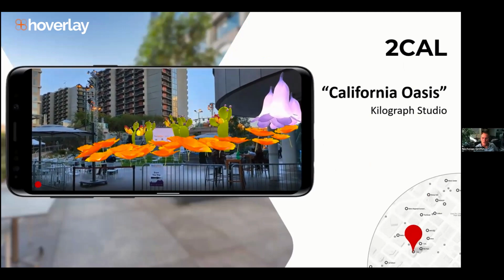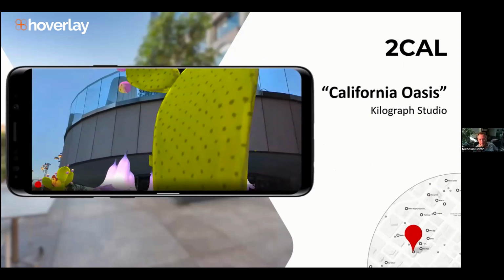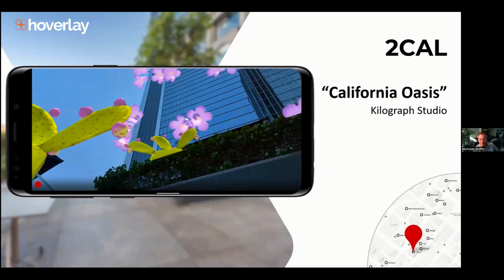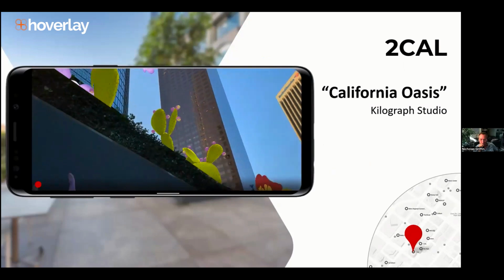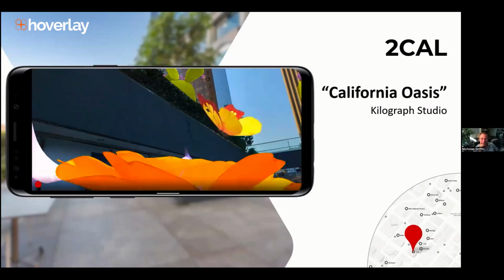This one here was beautiful. This is California Oasis by Kilograph Studios at 2 Cal Plaza. Really, to me, one of the real stars of the show. The idea was to pick up on 2 Cal Plaza's focus on sustainability and on this natural environment. They have this gorgeous plaza out there. So the idea was to pick up on that and take it to the next level.